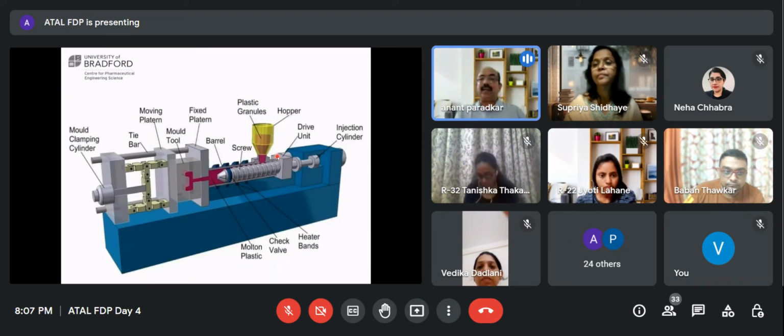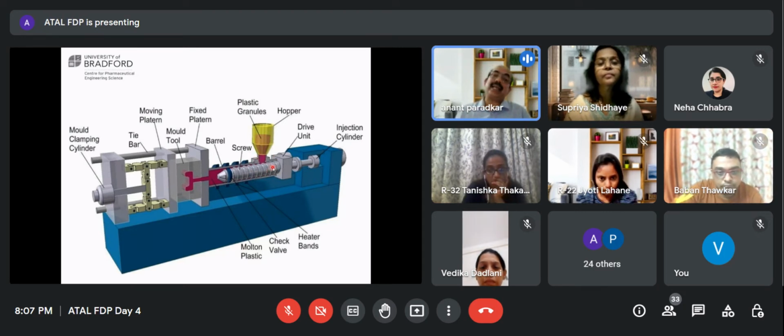So what happens in a typical molding machine? There is a single screw extruder which acts as a mixing or propelling device, as well as acts as a piston.